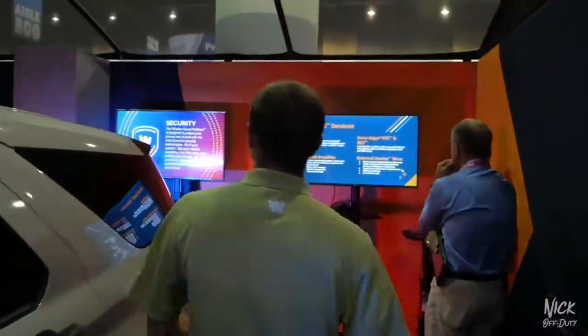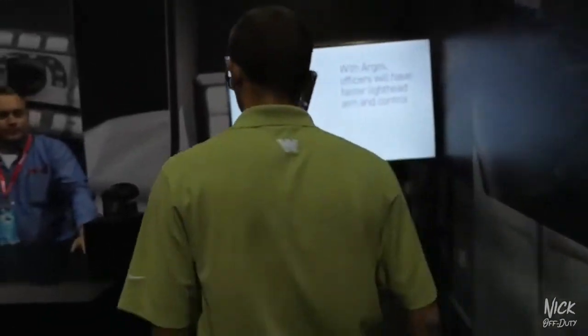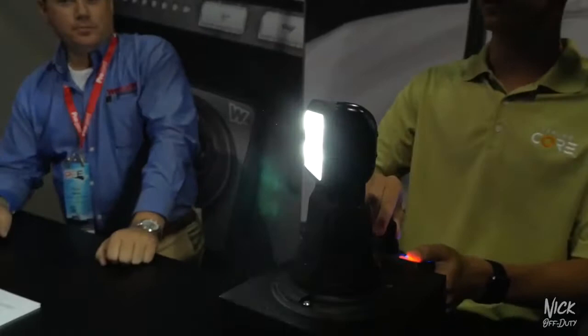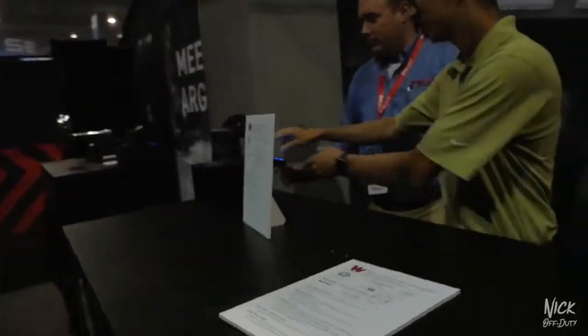But wait, there's more. One other thing that we're debuting is a new spotlight called Argus. The industry right now is used to the Unity spotlight. We're trying to change that. So come over here and check it out. It's got gears in it. It comes to life like that. Completely easy to control. It's got a spot mode built into it. Double tap.